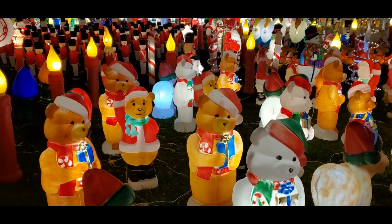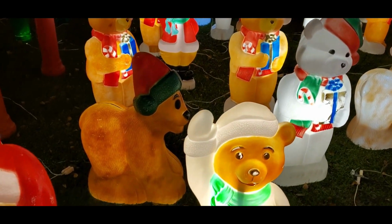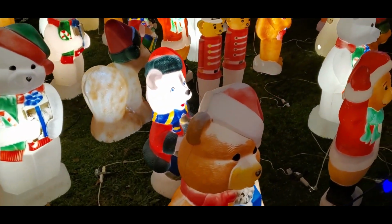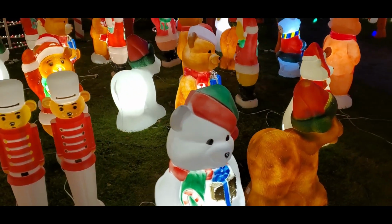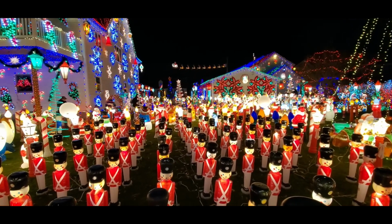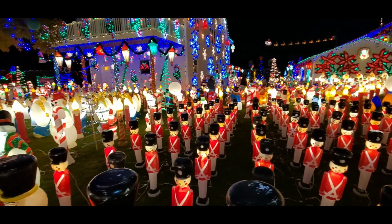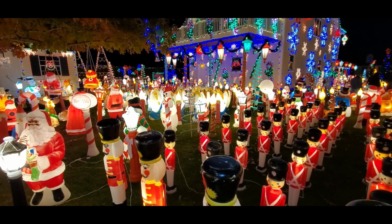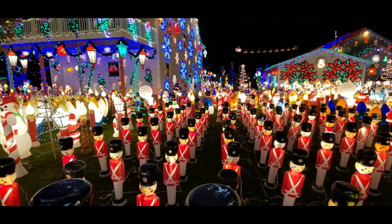And if you are into bears, there are blow mold bears galore right here. Even some soldiers, some polar bears. We were able to talk to the owner for a few minutes. He said there's 2,200 blow molds, up from 1,700 last year.